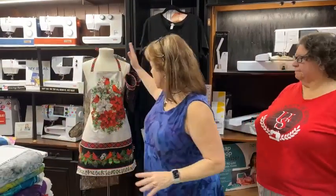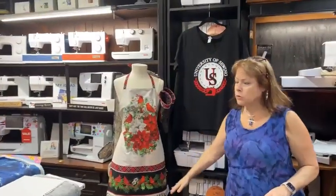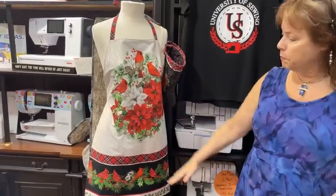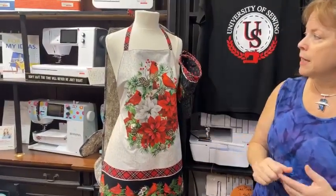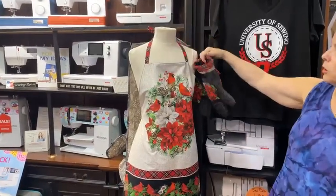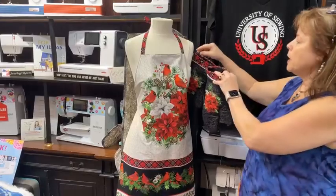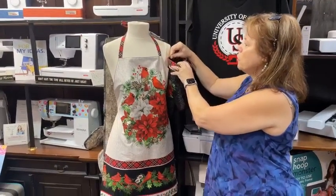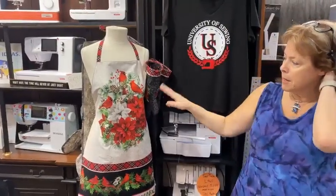Before I go much further, I do want to take us back, I want to make sure we talk about the panels. We've got these easy to make, great fabrics that you can make the most darling apron out of. And it comes with these really cute little mitts. So that one would be a really good idea for you to go ahead and make this.